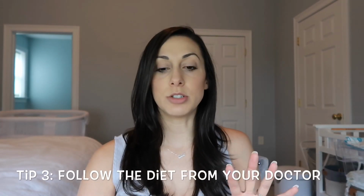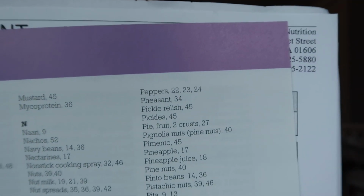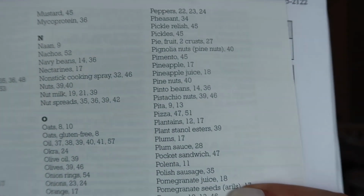Tip number 3 is stick with your diet plan. They gave me this American Diabetes Association book, and basically it explains how many carbs, how much protein, how much fat is in each food item. And I refer to this all the time. There's an index that has everything under the sun that you can think of for food. So I'll show you guys. You can see anything you're eating, it's pretty much in here.